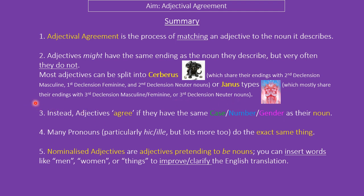The process by which adjectives actually agree is by making sure that they have the same case, the same number, and the same gender as the noun that they describe. A lot of pronouns, particularly hic and ille, but a load of others, do the same thing of having the same case, the same number, and the same gender. Finally, be wary of nominalized adjectives, which are adjectives pretending to be nouns. Because we can think about gender with Latin, we can insert words like men, women, or things to improve our English translation. Whew, that was a lot.